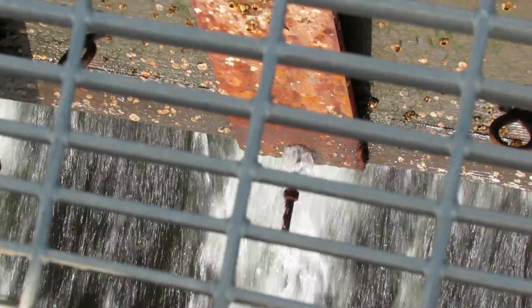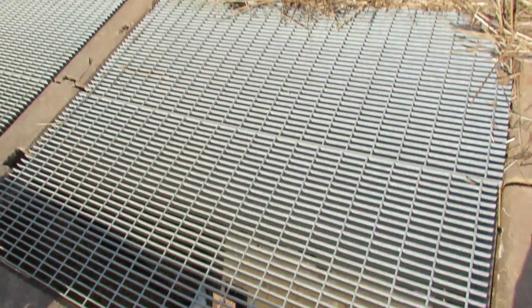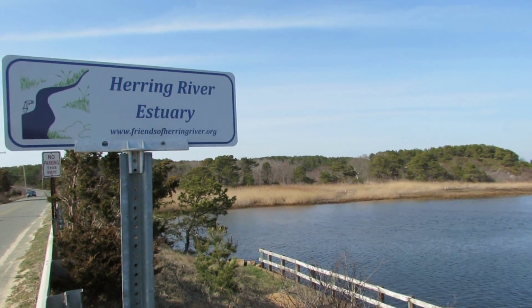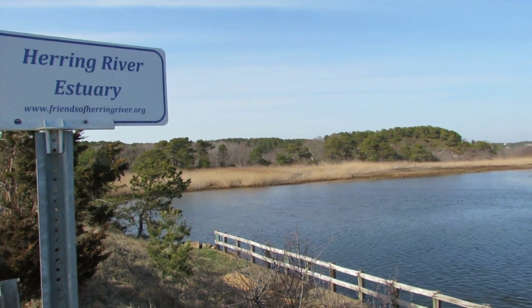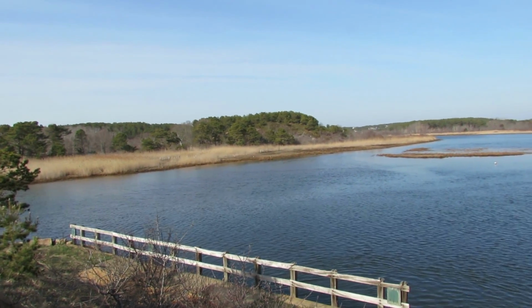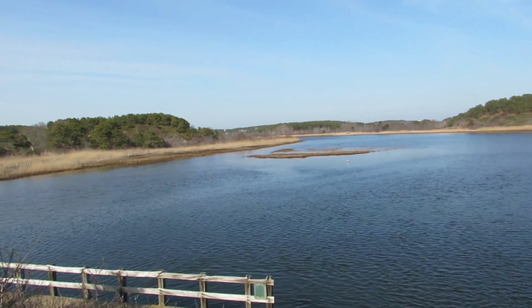The plan is to restore the tide incrementally so that over a period of time there would be what's called an adaptive management program. A small amount of water would be let in, predicted what would happen, observe what happens, make corrections, and continue on so we would protect the property and the property rights of the adjacent landowners.